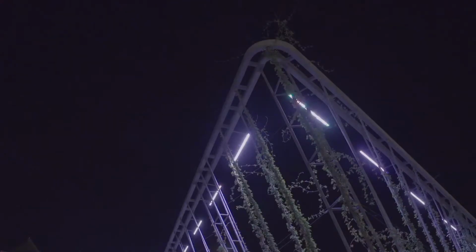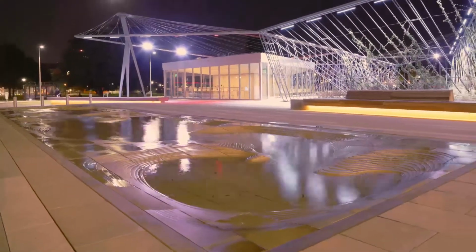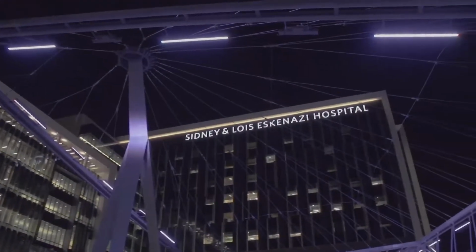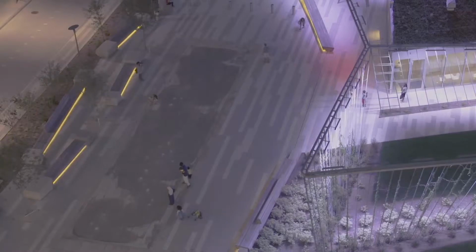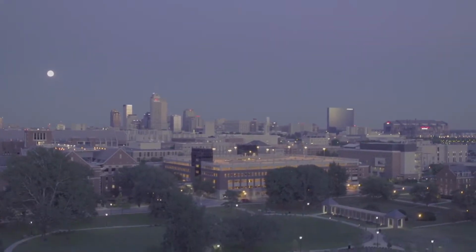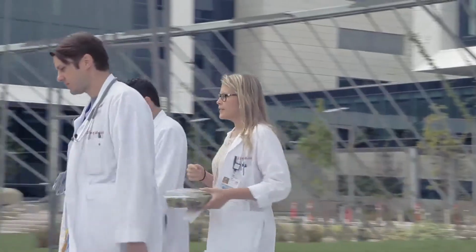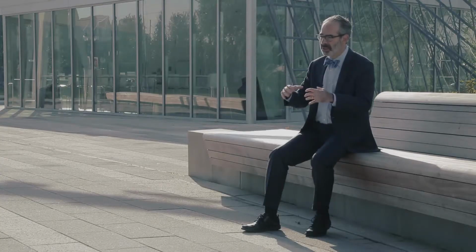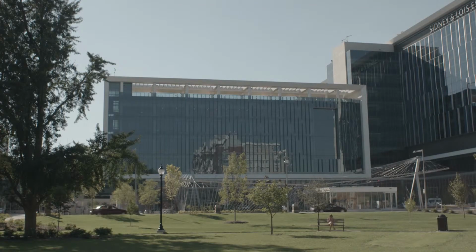I want Eskenazi Health at some point to be recognized as a health system that truly improved the health of its community, starting with itself. And that's the kind of thing that creates community. That's the kind of thing that's going to make Indianapolis this place that people want to live and work and love and serve and be connected. That's the kind of community building that will make our city a city that people want to live in.